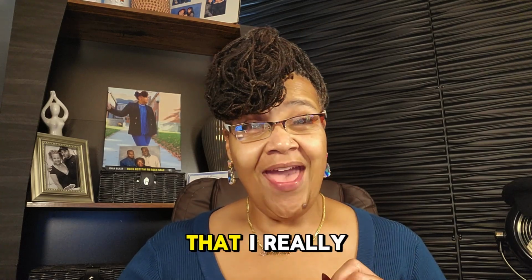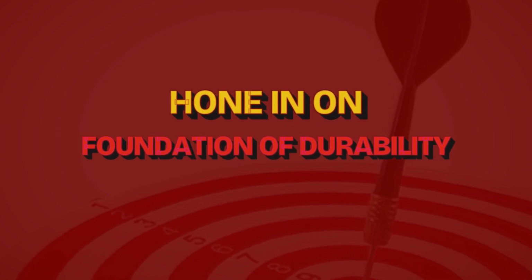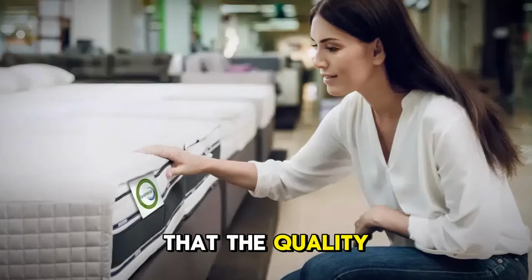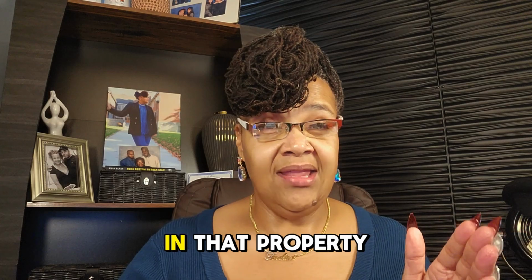Now, the first one that I really want to make sure that you hone in on is the foundation of durability as it relates to your furniture. You want to make sure that the quality of mattress that you purchase is going to be something that is going to last you for years in that property.